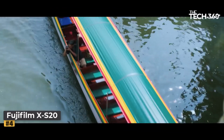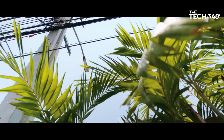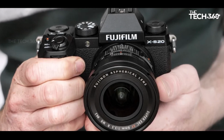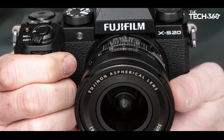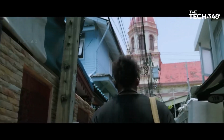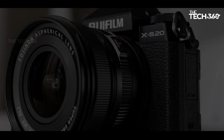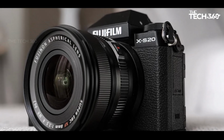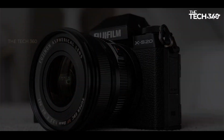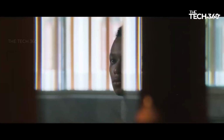Number 4. Fujifilm X-S20. For novice photographers seeking a lasting investment, the Fujifilm X-S20 emerges as a stellar choice. While its price point surpasses entry-level thresholds compared to the X-S10, our testing reveals that the design and handling of the X-S20 are exceptionally beginner-friendly. The streamlined dials make operation intuitive for learners, striking a harmonious balance by offering sufficient manual control to foster ongoing interest as creativity and skills evolve.